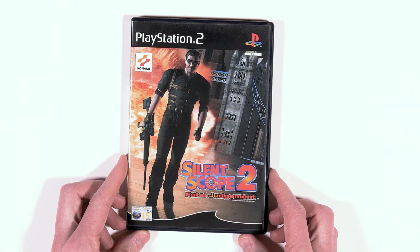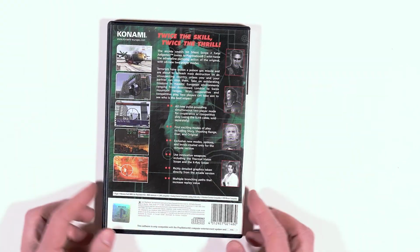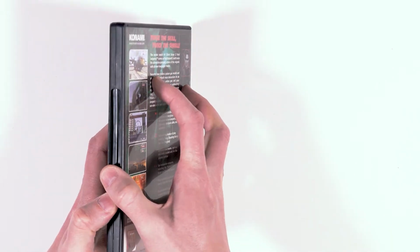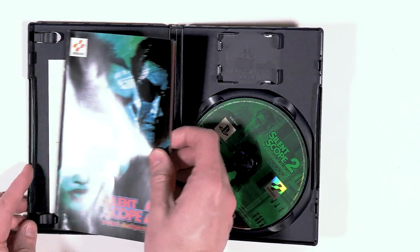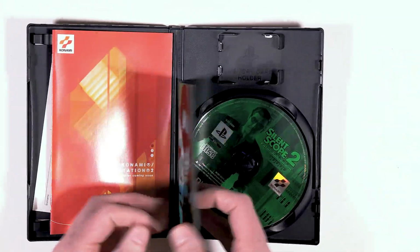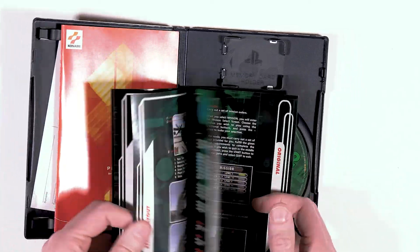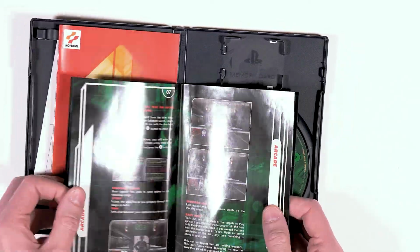Silent Scope 2: Fatal Judgment. Yep, another game I've never played, but I presume this is like a light gun game, right? I'm sure you can play it with a controller if you want, but probably meant to be played with a light gun, and you've got all the manuals and stuff here, really good condition. Yeah, looks very much like a light gun game.